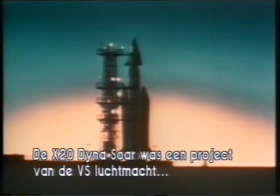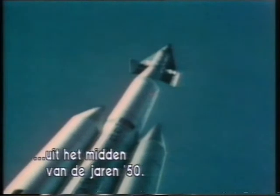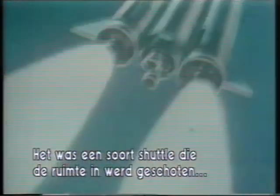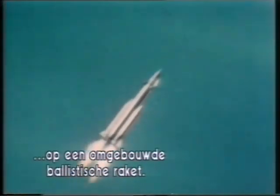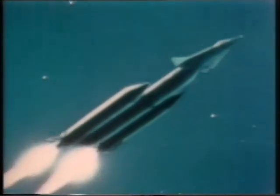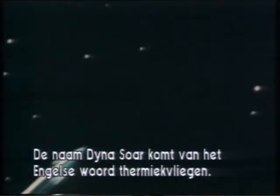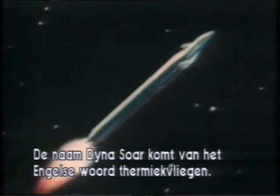The X-20 Dinosaur was a U.S. Air Force project that evolved in the mid-1950s. It was to be a shuttle-type vehicle blasted into space on top of a converted ballistic missile. The name Dinosaur comes from dynamic soaring.